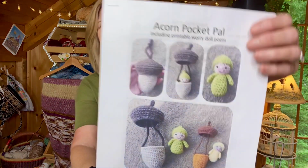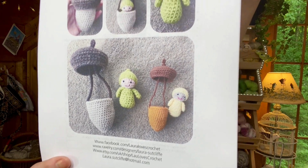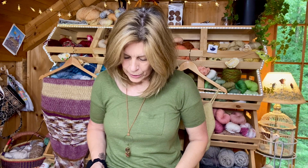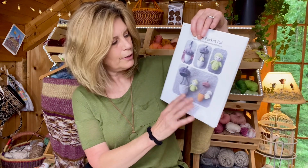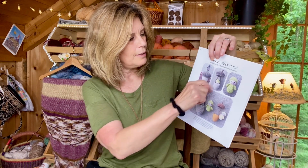This is not an acquisition, but it is a future project called the Acorn Pocket Pal. Here it is. It is so cute, and this was a pay for pattern. Let's see, who is this by? Laura Loves Crochet is the name of the designer, Laura Sutcliffe. And it's just the cutest little acorn with a cover, and a baby goes inside. There's a small size and a large size, and then you can carry it along with you.